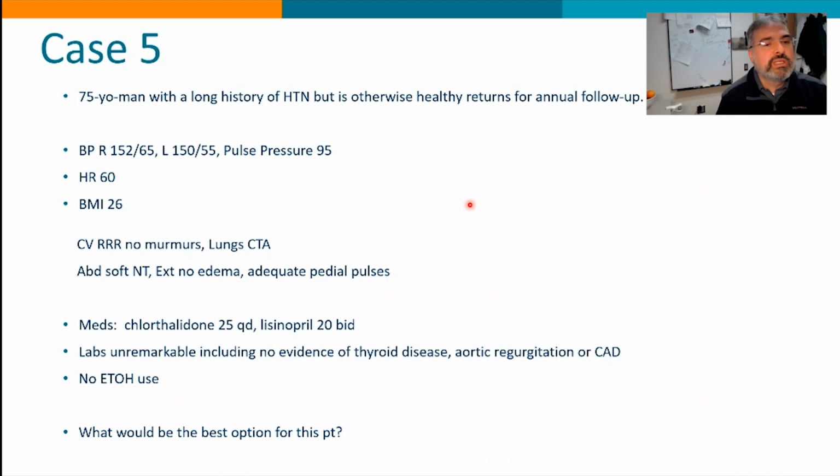What is the pulse pressure? The difference between the systolic and diastolic. What is normal? I don't want my pulse pressure to be higher than 40, right? When it's above 80, the risk of cardiovascular events increases. His heart rate is 60, his BMI is below 30, he has no murmurs on exam, his lungs are clear, and he looks fine on exam, no problem at all. His meds are chlorthalidone and lisinopril at good doses, and his labs were unremarkable. Given his high pulse pressure, thyroid disease was tested, and he has no history of valve regurgitation or coronary disease, and he doesn't drink alcohol.